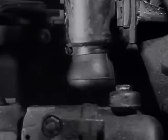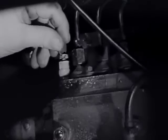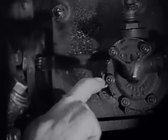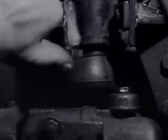But suppose, just for a moment, that it had not tripped. The first thing then to suspect would be an airlock in the fuel supply to the engine. Here is the fuel pump and feed line. Open this vent. A penny will do. Prime the plunger to get rid of any air. Then close the vent again. But to get back to the solenoid.